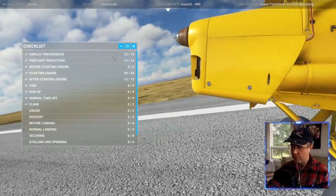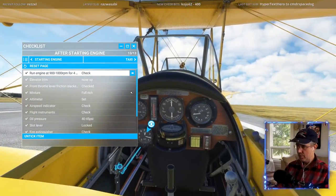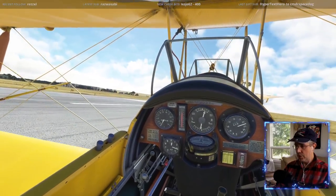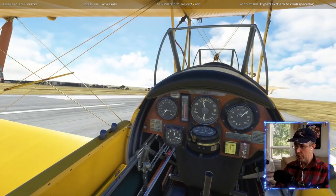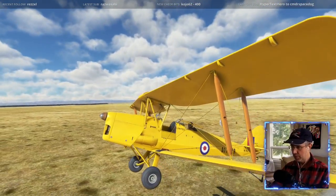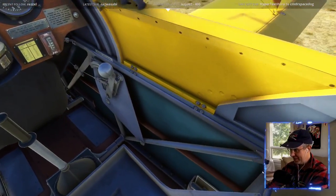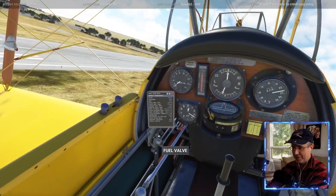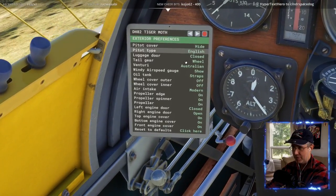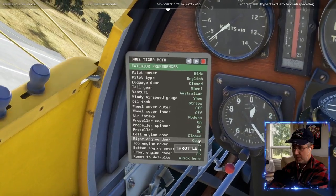Camera view. To Europe. I forgot the engine cover on, but I'm already flying because there's a 25 knot wind here. Oops. Got the engine cover open. So you have a checklist. Where is it? There.